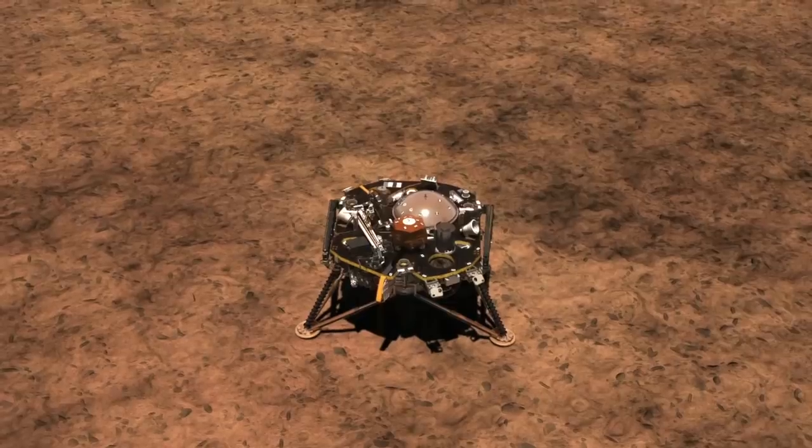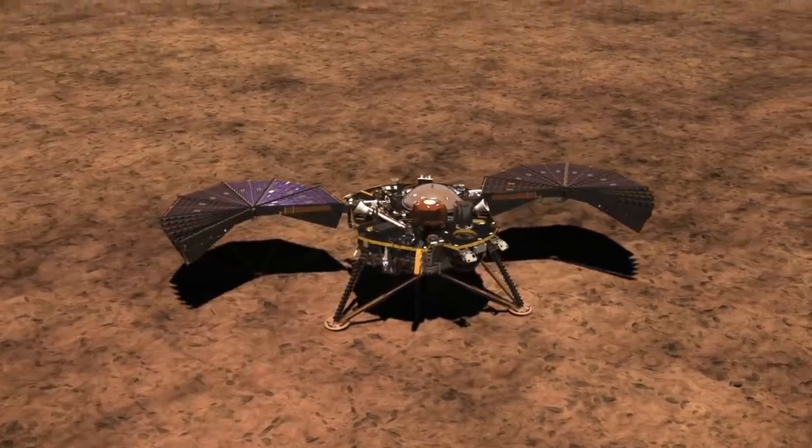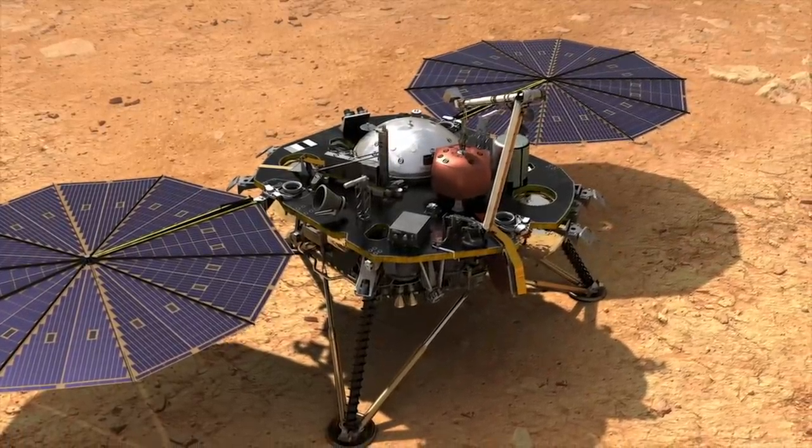And then we have one more important step, which is to unfurl our solar arrays. Since we're the very first lander on Mars to last for an entire Martian year, so 26 Earth months, not moving and just using solar power, it's important for us to get those solar arrays out. And so that completes what we call our entry, descent, and landing phase, and now we're ready to start doing the science.